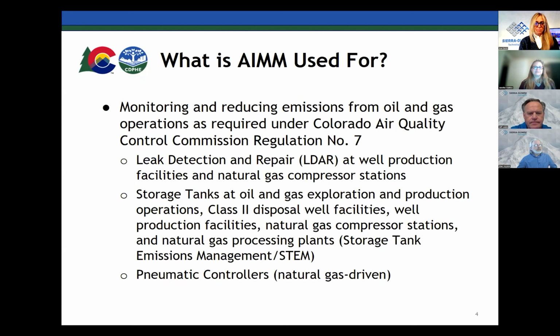So what do we do with this? So we employ it to observe and reduce emissions from oil and gas facilities as required under Colorado Air Quality Regulation number 7. That includes a host of different activities, which include well production facilities, compressor stations, and then storage tanks at E&P production, exploration and production facilities, Class 2 disposal well facilities, well production facilities, natural gas compressor stations, and gas processing plants. We also use it to evaluate continued and proper operation of pneumatic controllers at all these types of facilities.